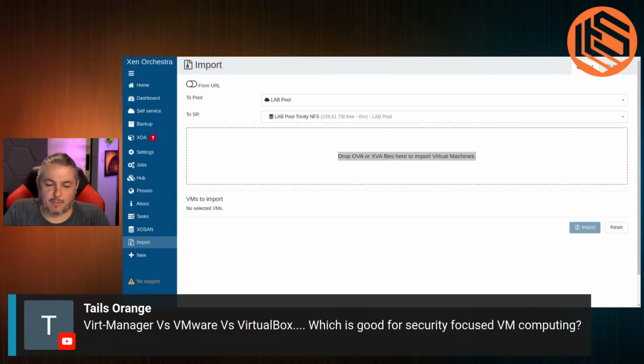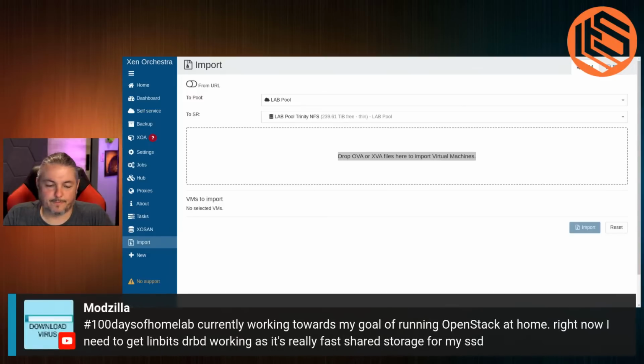Virt-Manager versus VMware versus VirtualBox, which is good? Which one can you configure the most secure? The one you isolate the best is the best one to use for security. I don't know. I'm not sure which one would be better over the other ones.